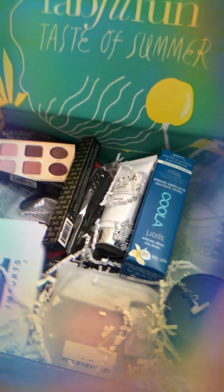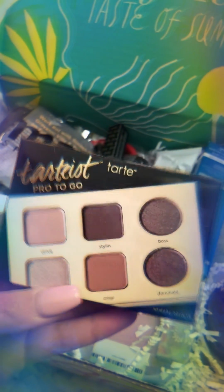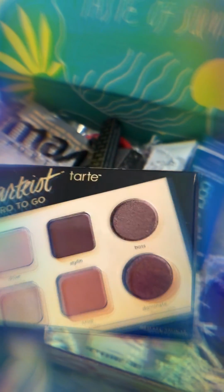Okay. Wow. So, first thing here that I see is a Tarte Pro To Go palette. So it has, I want to say, it's an eyeshadow palette. That's cool. Sex Kitten lip liner or eyeliner? What is this? Liquid liner. Ooh, I don't use that, but oh well.